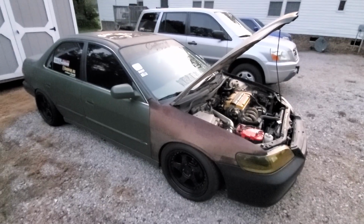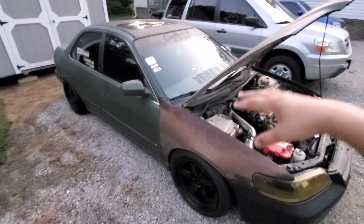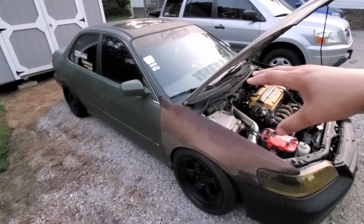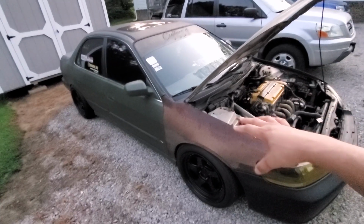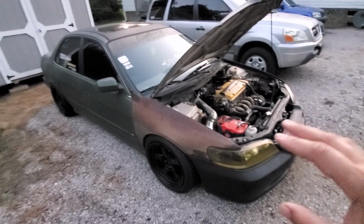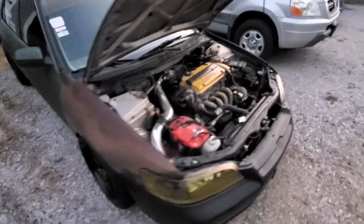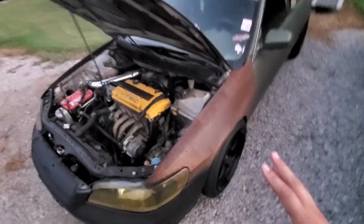I think there's an event coming up at Tail of the Dragon in October, and I think I may try to bring this. I think I'm gonna try to swap the coilovers out, get some new ones, and I need to check the tie rods and stuff in the front, make sure everything's tight. It's got a little bit of a wobble to it when you drive it, and I need to get that figured out before I take it on the tail.